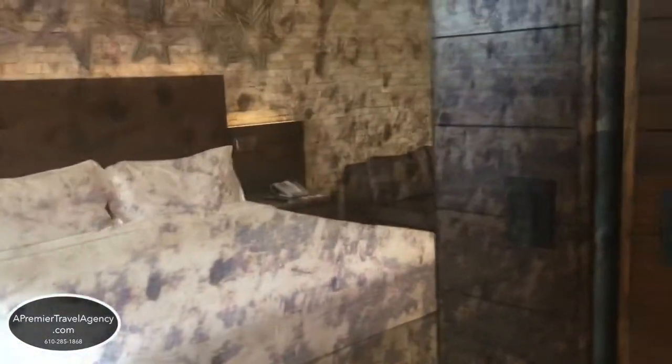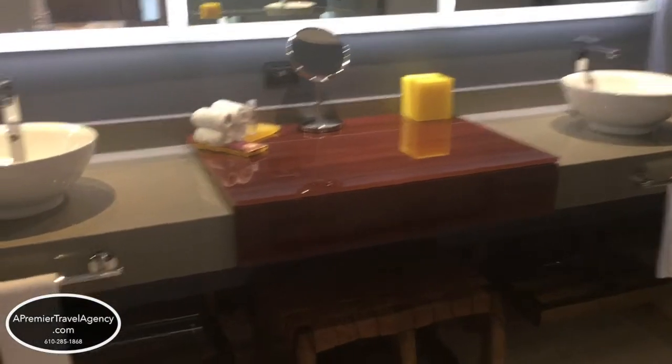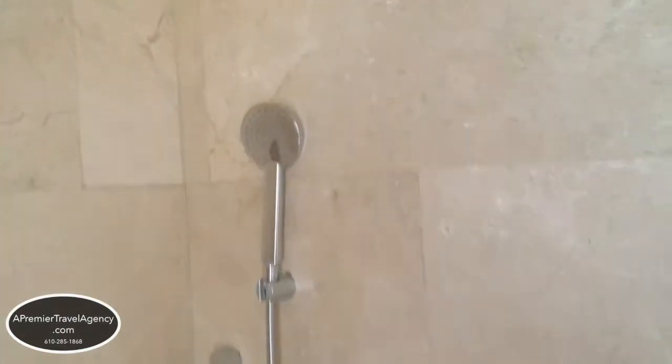Come into the bathroom. They do have these pocket doors, which is nice, so you can close off to have privacy from the bathroom. And in the bathroom, you do have your double sinks. Nice walk-in shower with natural lighting, rain shower, your upgraded bathroom products, as well as a handheld shower device, and a bench.